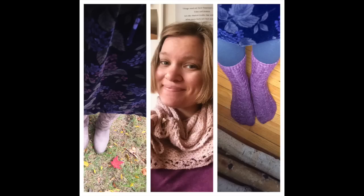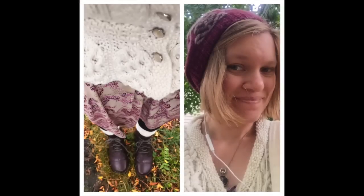And then the skirt I was wearing had a floral pattern, so I picked up one of the purple shades from the skirt and wore my purple socks to go with it. Next, I wore my cabled cardigan, which is my Selkie Second Skin cardigan, which is self-designed.